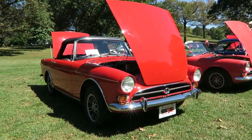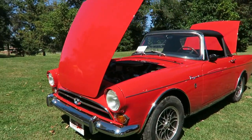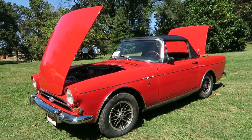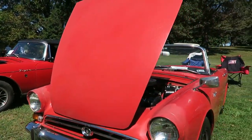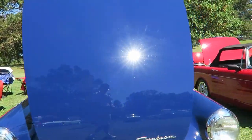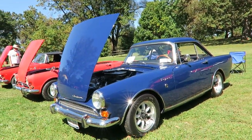This is very cool. It's a Mark 1A, but it has Mark II wheel arch opening moldings on it, which are quite collectible. It's got a combination Mark 1A with Mark II moldings. That's interesting. Another nice Tiger. Here's a beautiful Mark II. I think there are 6 Mark IIs here today, including my own.